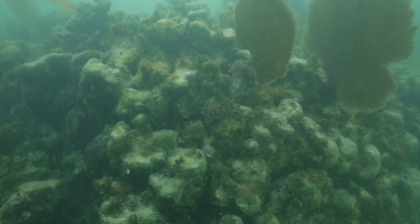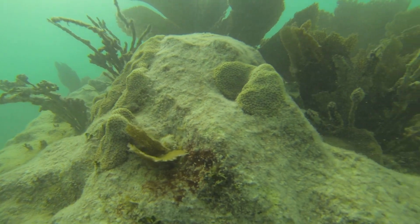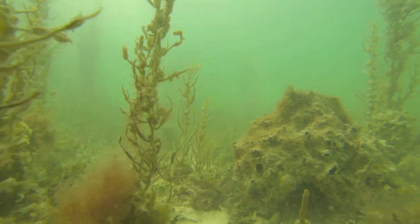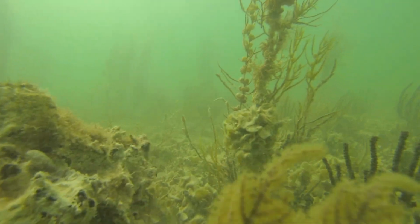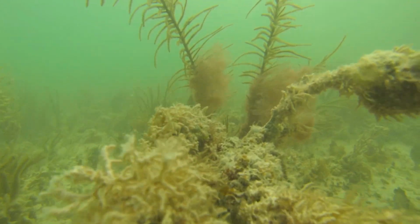The symptoms of this problem, as scientists we call this eutrophication. What you see basically over time in this environment is the decline of corals, which are adapted to very low nutrient concentrations, and the overgrowth of the dead corals by algae.